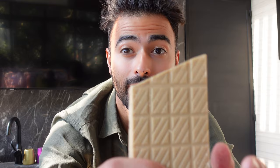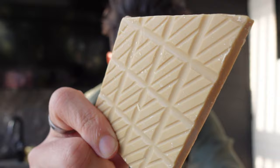So it's this guy. It cracked a bit on the way here. But anyways, let's see what it tastes like. Let's see if it tastes like white chocolate.